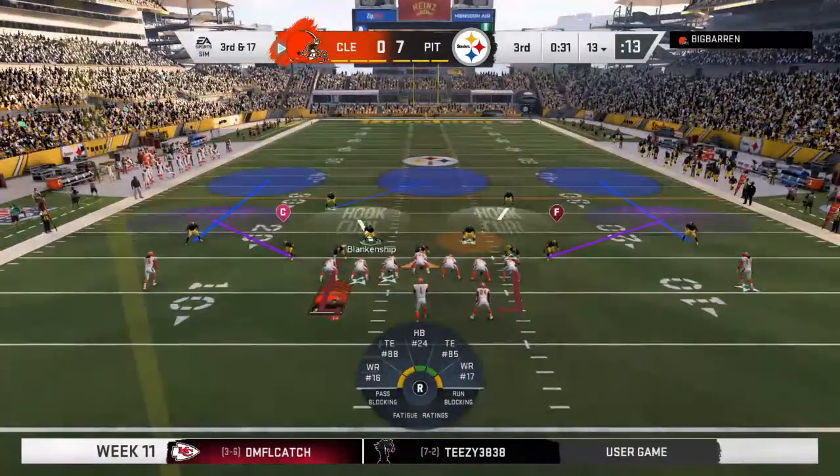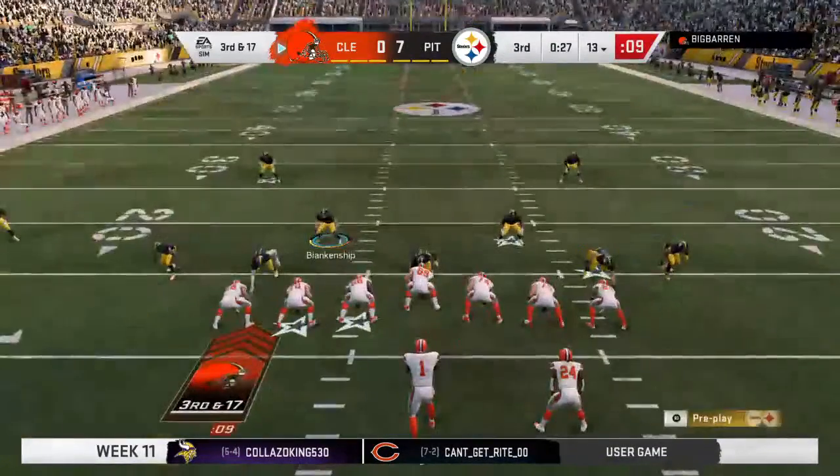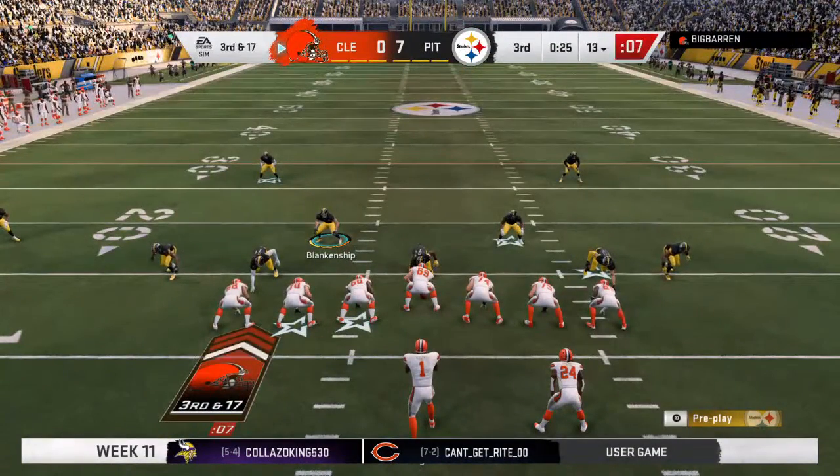Mike 29. 6 man. Check curls. 29 is the Mike. Mike 29. Switch.